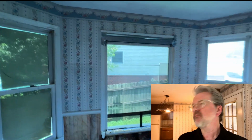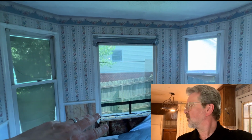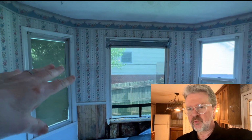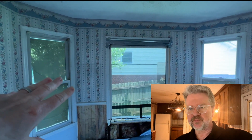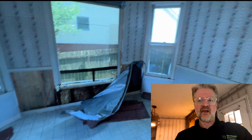And what we will probably do is, since we've got to take this window out rather than replace it, we might do just two side-by-sides. There's no brick right here. It's all siding, so it won't be a big deal to patch that and make it into double windows instead of one big one. But that all has to be replaced.